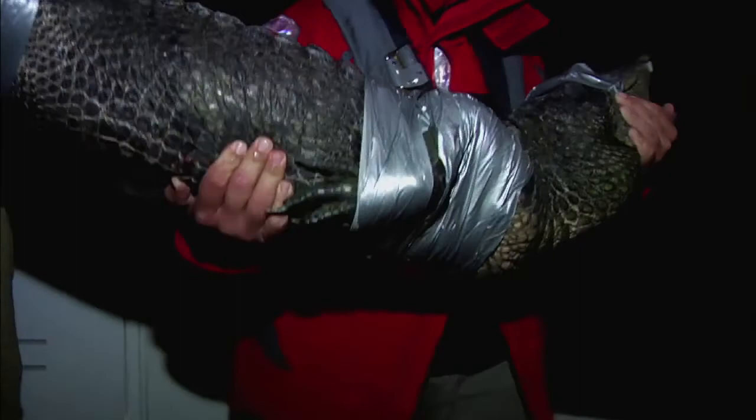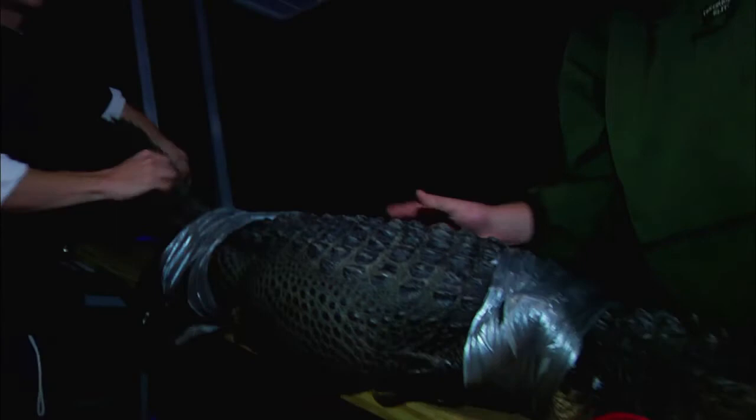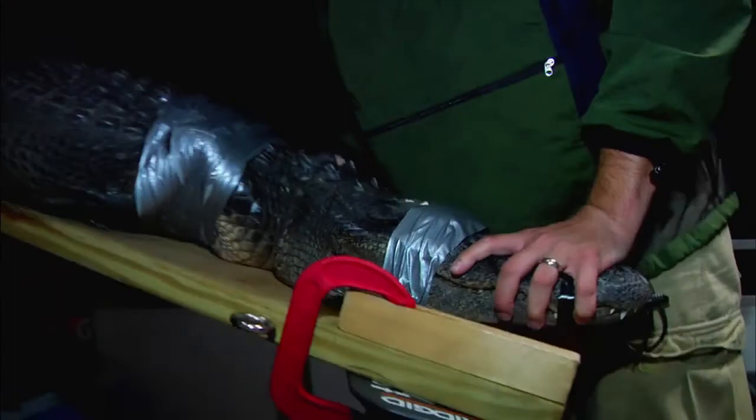One, two, three. Taking the stomach contents from an alligator is similar to a person having his or her stomach pumped at the hospital. It is the least invasive method for scientists to collect this critical information. So that's one of my favorite parts. We strap it to a long wooden plank with duct tape and with straps to make sure that it can't move too much, because it's really not for our safety, it's for its own safety, because if it moves during this process, it could hurt itself.